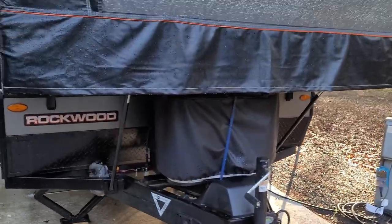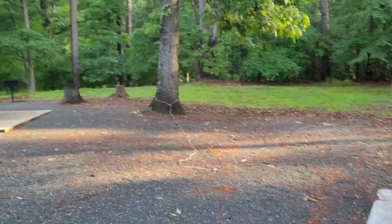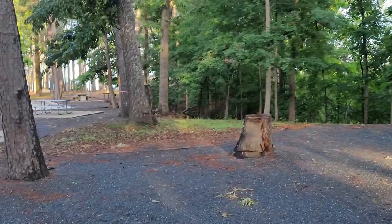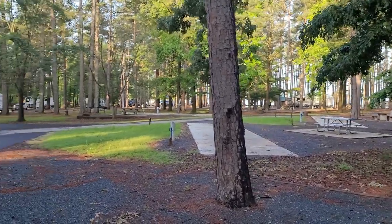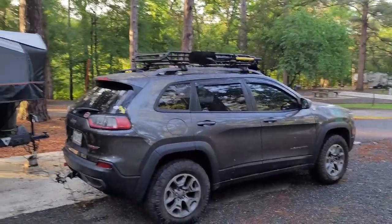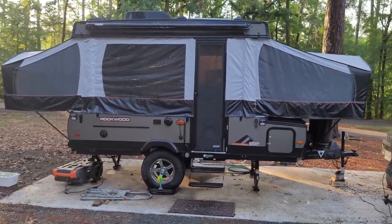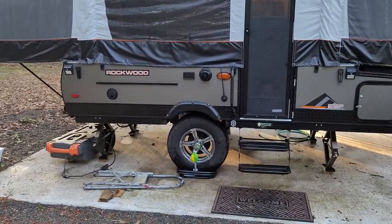Well, guys, we made it through a stormy night. About 3-4 hours of rain, thunder, and lightning. Everything's nice and wet now. It rained pretty good. Campground's quiet, other than the birds and critters. Got coffee making inside. The pop-up made it through all the rain just fine. No issues whatsoever with this thing. Pretty happy with it.